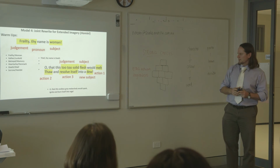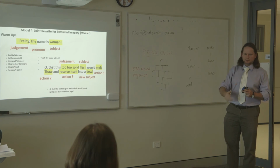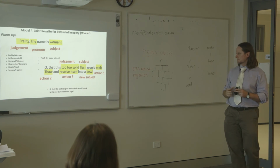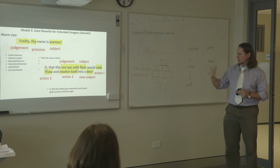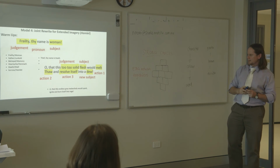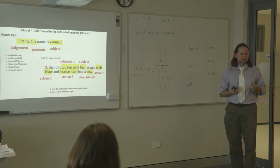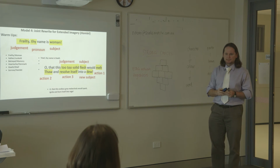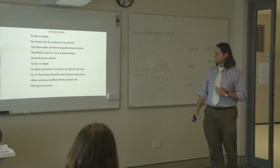We had 3 actions on it. We wanted to melt, thaw, resolve itself into a dew. Those triplicates that Shakespeare uses all the time. And the new thing that it's resolved into, that it's changed to. And we got out of that, oh, that this endless grey melancholy would spark, ignite, and burn itself into a rage. Following the same patterns, some reasonably simple ideas still, following Shakespeare's pattern.